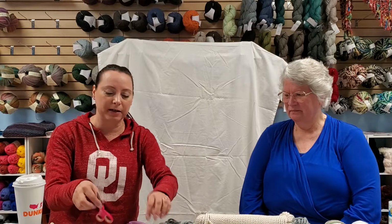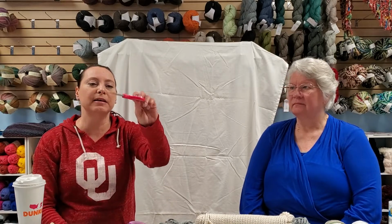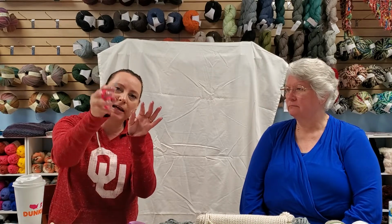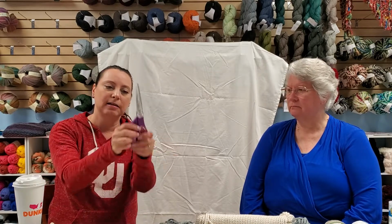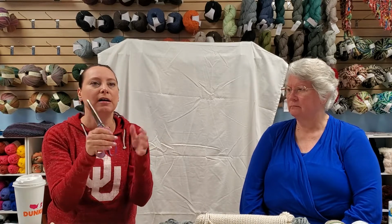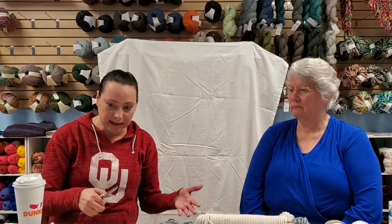Scissors. I use 2 pair. I have a little pair for snipping little tiny ends. These are not super, super sharp, but they're sharp enough for me to get little pieces. For cutting fringe, you need something that is very sturdy and has a very sharp edge so that the edges on your fringe stay nice and even.